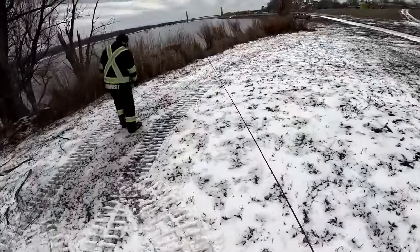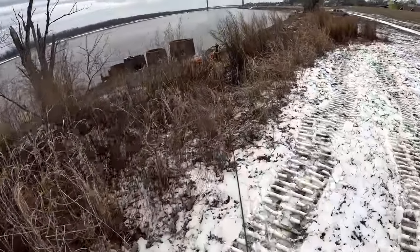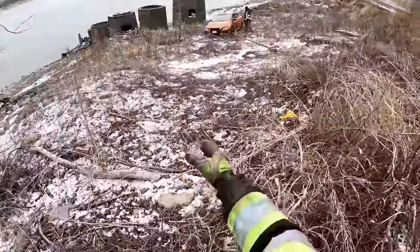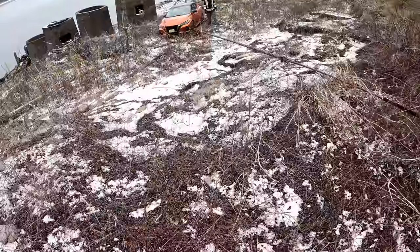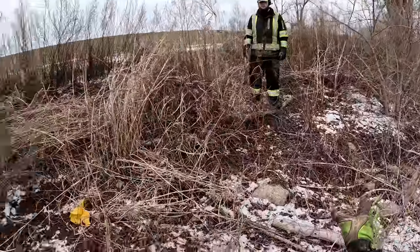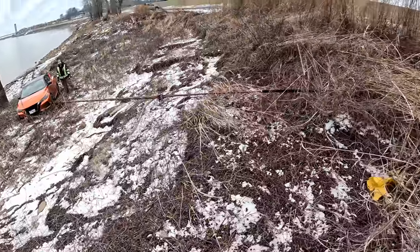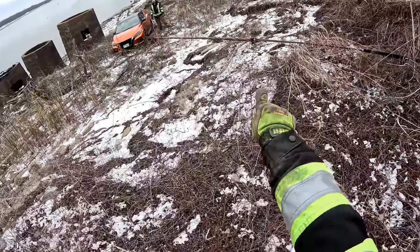Okay. I'd like for it to come... Oh, shoot. It's got to come over those rocks no matter what, doesn't it? Yeah, I need to come this way more. Okay, I need to try to get right here if possible to stay away from those rocks and those rocks.